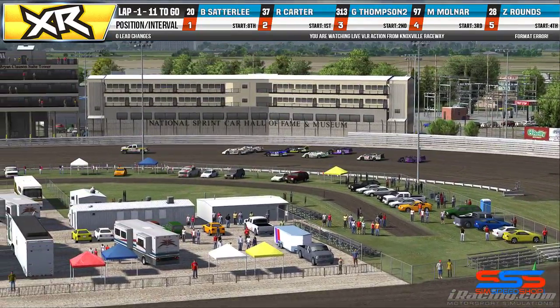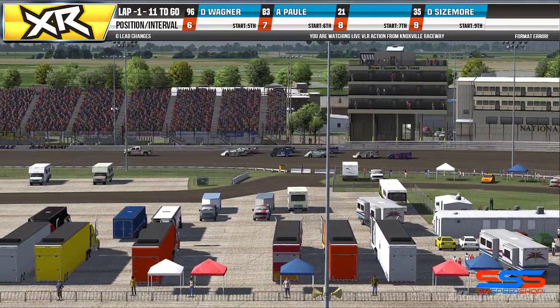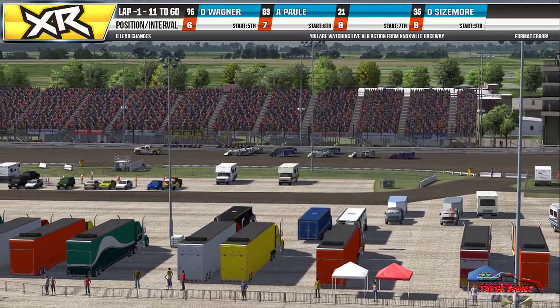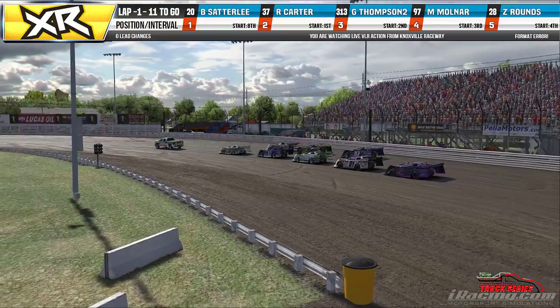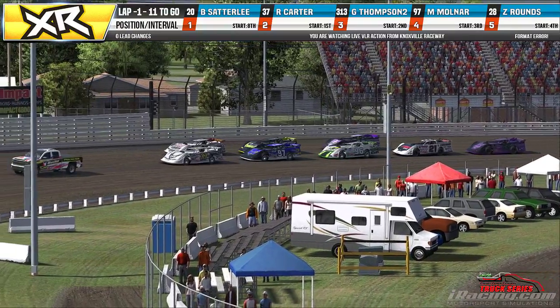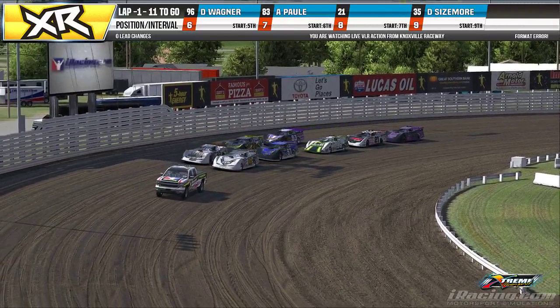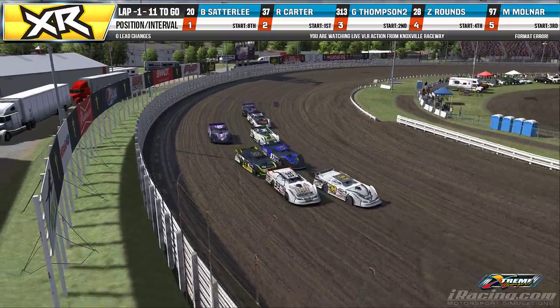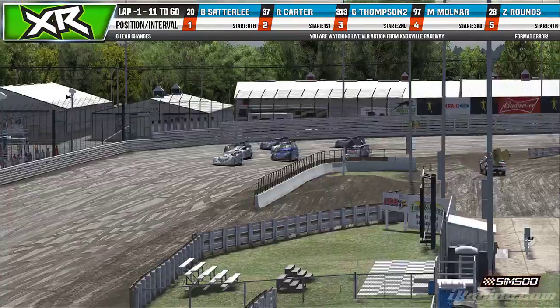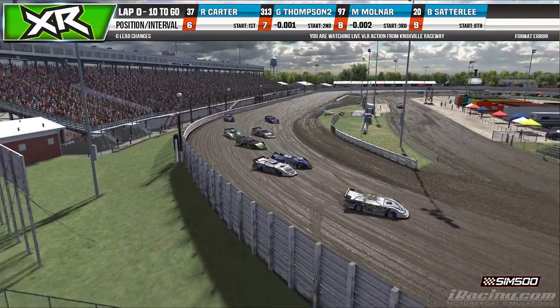They come past the National Sprint Car Hall of Fame and Museum, past the Brian Clausen Sweep Tower, down the back straightaway. The final heat race of the preseason is set for the super late models. Randall Carter is on the front row, and Thompson is out of position at number 2. We'll have to keep an eye on the 28 of Zach Rouse. He was the fastest car out of these guys as we are set to launch, and we are down and underway, down into turn number 1 and 2.